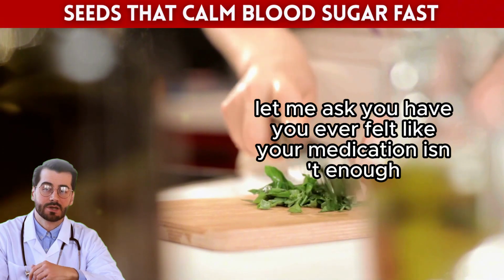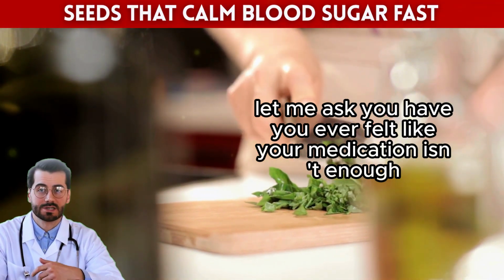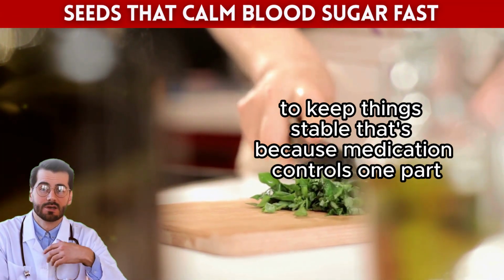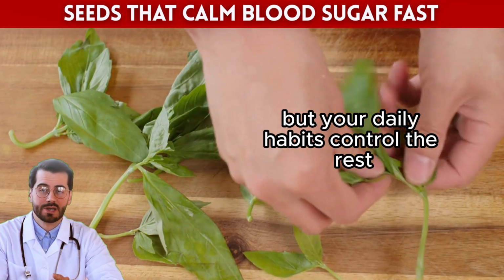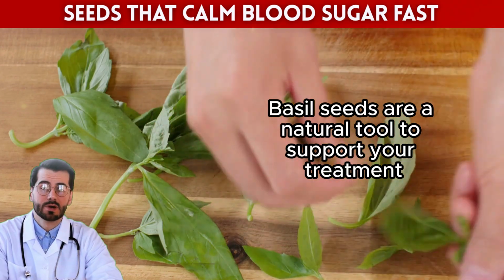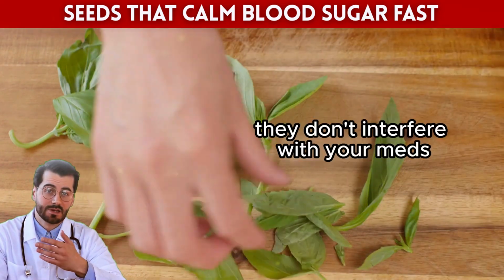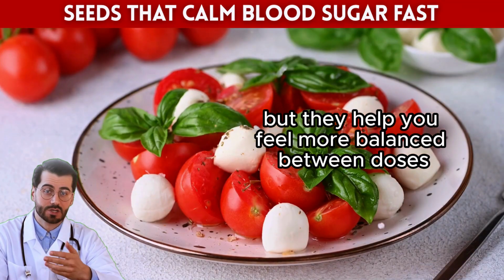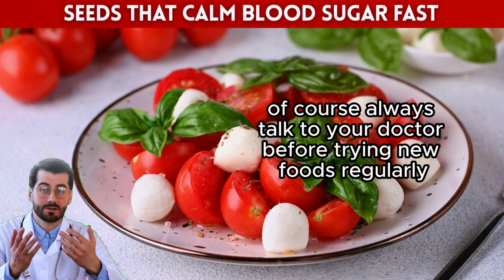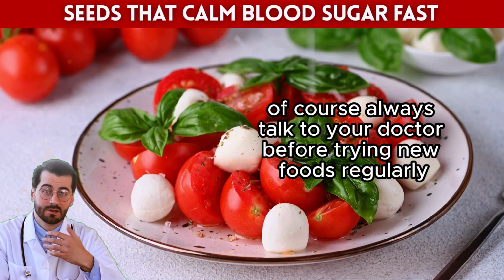Let me ask you, have you ever felt like your medication isn't enough to keep things stable? That's because medication controls one part, but your daily habits control the rest. Basil seeds are a natural tool to support your treatment. They don't interfere with your meds, but they help you feel more balanced between doses. Of course, always talk to your doctor before trying new foods regularly.